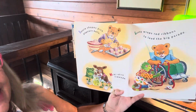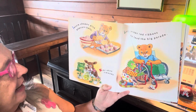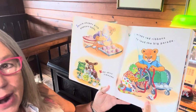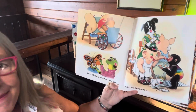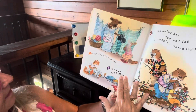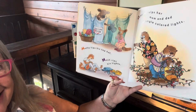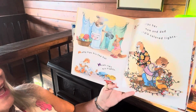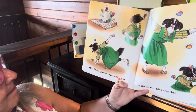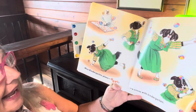Jessie shapes pink popcorn balls. Kiki stirs limeade. Lenny wraps red ribbons to lead the big parade. Mrs. Bindergarten plans a circus with kindergarten. M. Maddie tips his top hat. N. Noah rips his tights. O. Ophelia helps her mom and dad untangle colored lights. Mrs. Bindergarten plans, oops, a circus with kindergarten.